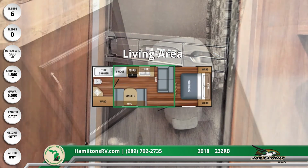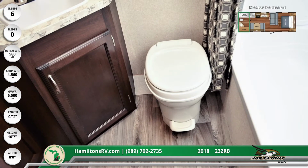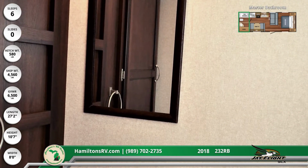The private rear master bathroom has a marine toilet with foot flush, wood-framed mirror, shower with detachable sprayer and tub surround, solid surface corner vanity sink next to a large wardrobe, and a skylight.